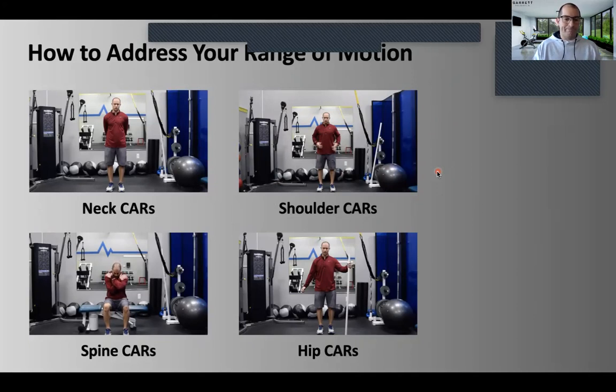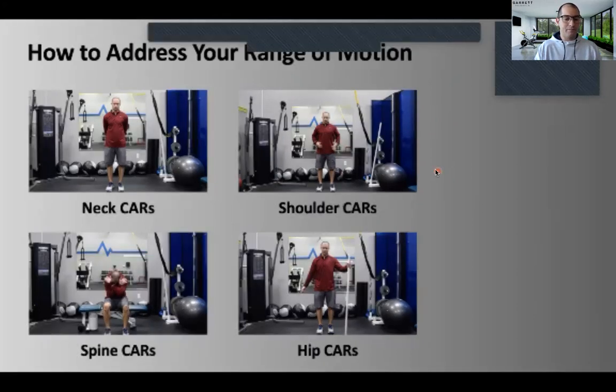Spine CARs. Flexion, rotation, slow, mindful, lateral flexion, the tilt to the side, extension as I rotate back, full extension, coming back around, rotation, lateral flexion, right? If you're doing this in a slow and controlled manner, these are pretty tricky to do.